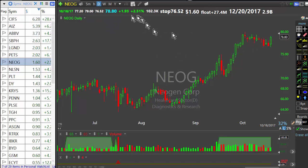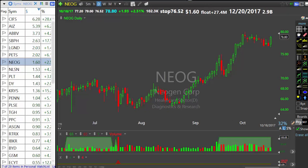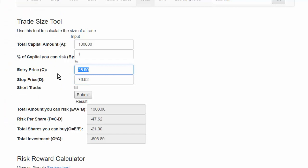Here is a setup where your entry is going to be 78.80, assuming that it doesn't gap up, okay? And your stop is going to be 76.52. So if your stop is going to be 76.52, let's plug that in. Stop is 76.52, and your entry 78.40, okay? What do you get for a 1% risk? 41% of your account you can put into this, okay?